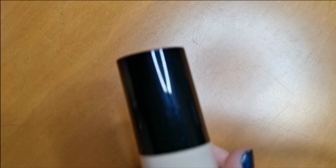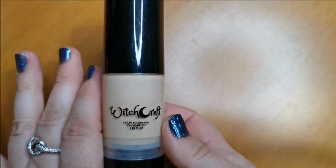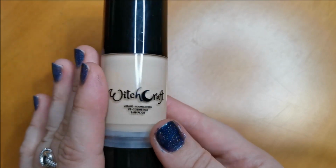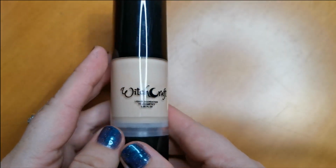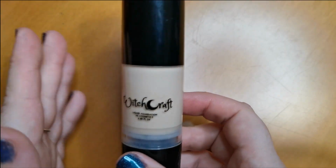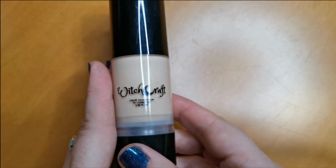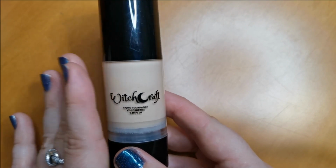And then next up I have the Witchcraft Liquid Foundation. This is from VE Cosmetics. This is a beautiful foundation. It sits so lovely on the skin. I have it in the shade 2. It is beautiful. I really enjoy this, along with the Witchcraft Beyond the Veil primer. Absolutely amazing combo. I can highly recommend this.